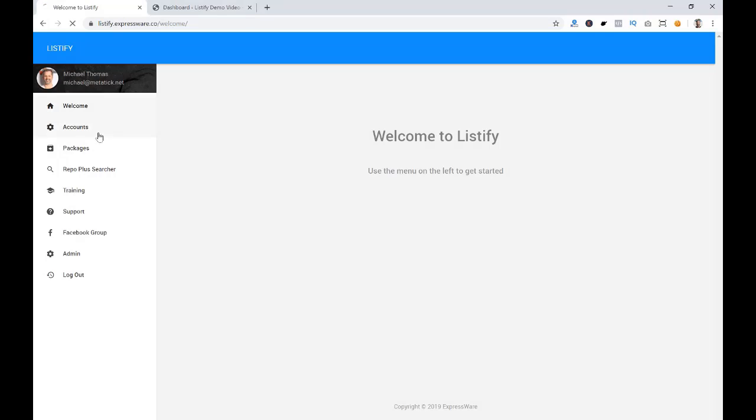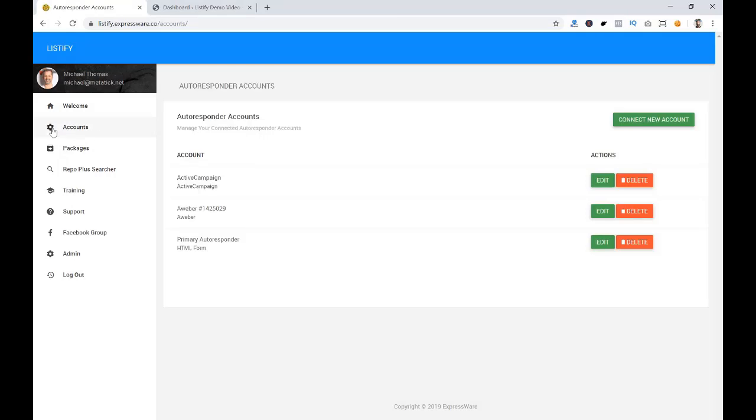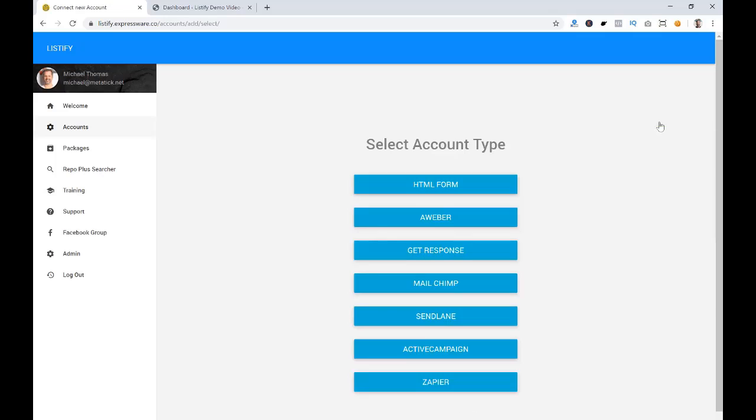Now, the first thing you'll need to do is connect up your autoresponder account by clicking on the Accounts menu. Here you can connect any number of different types of autoresponder accounts. I've got an ActiveCampaign, an Aweber, and an HTML form-based autoresponder account. You can connect up any type you want by clicking on Connect New, and you'll get this list right here.